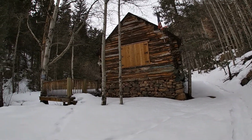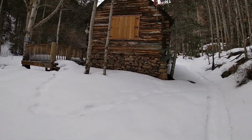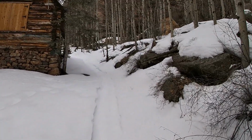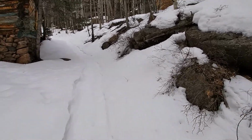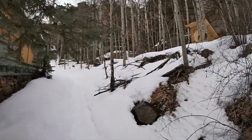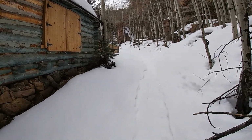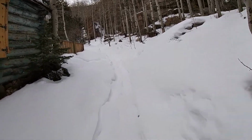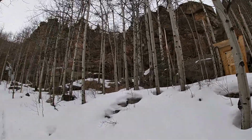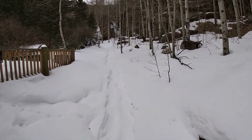Well, we reached the first little private cabin. This one's really neat, but it is private property. But you pass by here and you'll continue on to the mine. Just a neat location. The snow has really gotten deep.